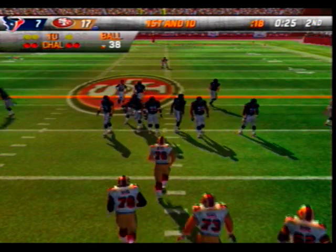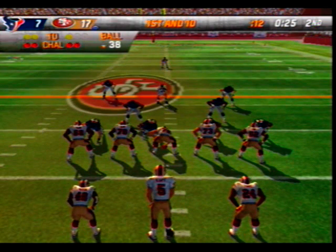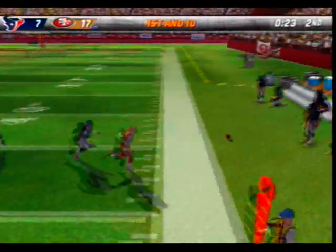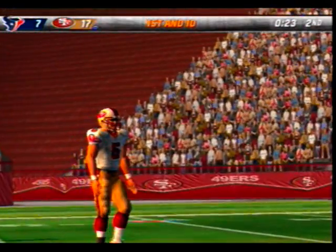Ball on their own 38. Start the drive at the 38-yard line. First and 10. Swift starts out of the shotgun. Watch the snap now. Throws it. Framus was the one they were trying to get the ball to. The intended receiver on the play.